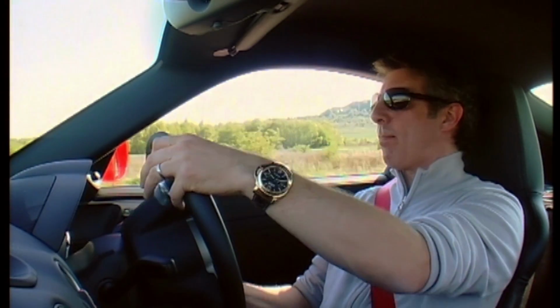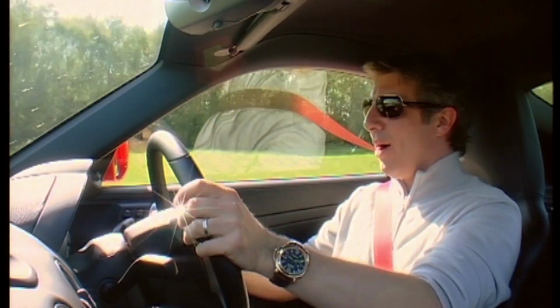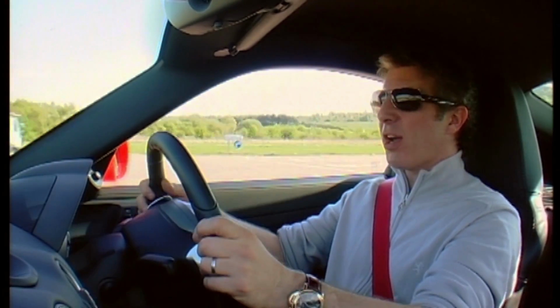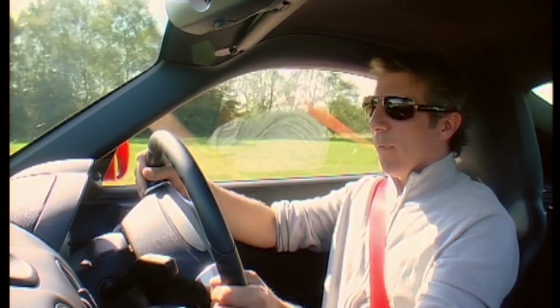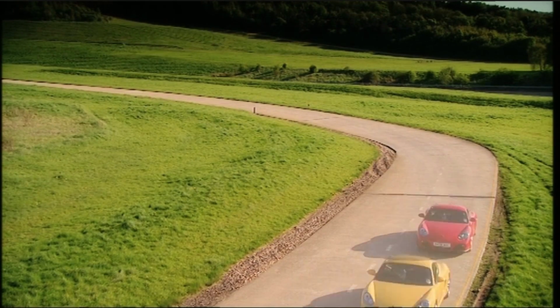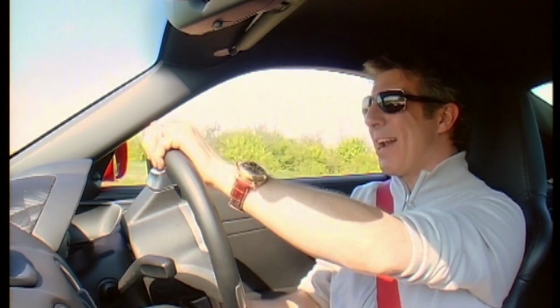Think about it. Pull to go down. Push to go up. Man! I don't like it. At the first checkpoint, the PDK is trailing by 0.2 of a second. No way. At the second checkpoint, it slipped back to 0.3. Come on, we're gonna stop. Let me get back in the manual.